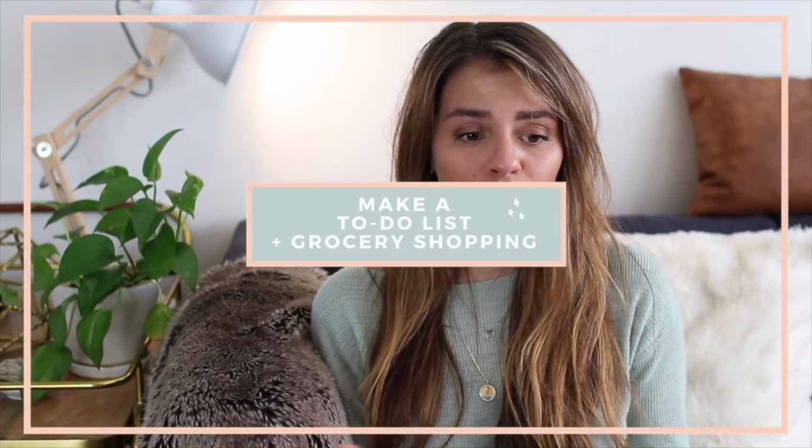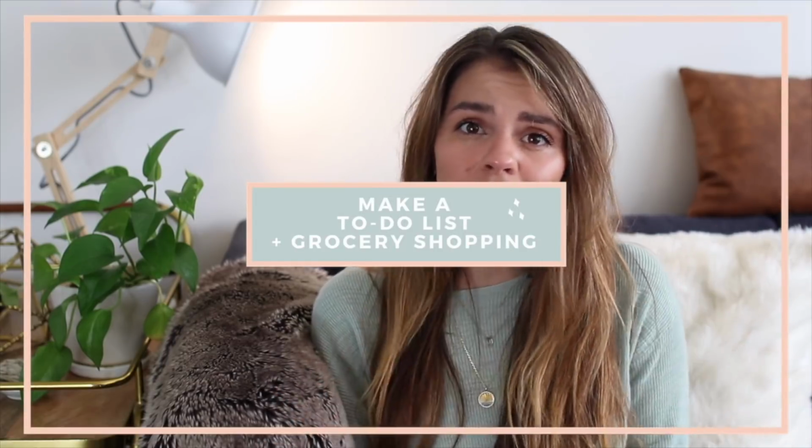I know for me, when I am gone for a week or 2 weeks or however long it might be, I always feel like everything is piling up and there's so much that I need to accomplish for the house or just for work, and it can feel really overwhelming because you've just been kind of gone and MIA for a while. So organizing a list for myself in order of things that are a priority is really important to me.